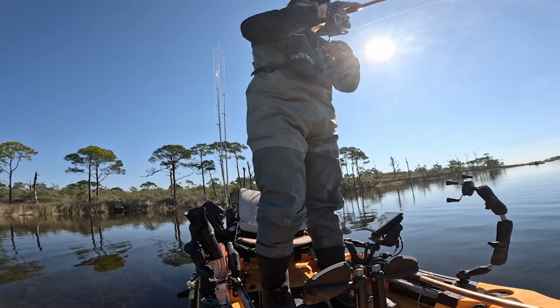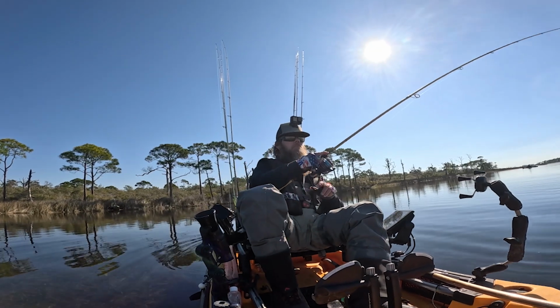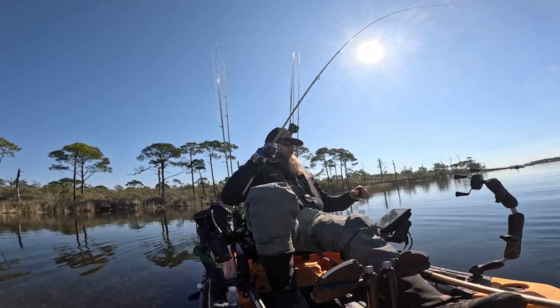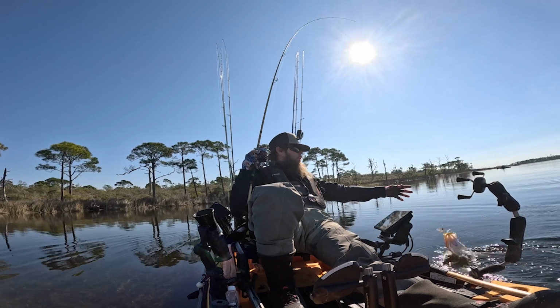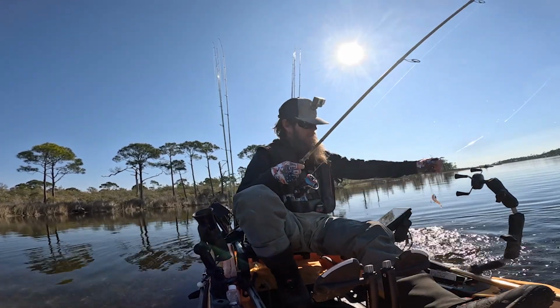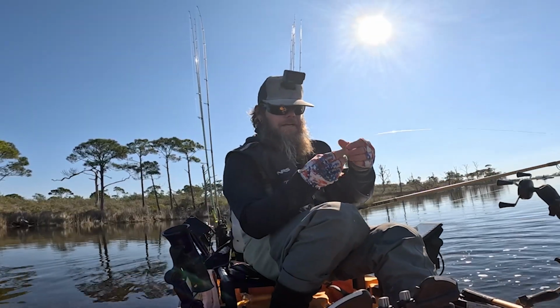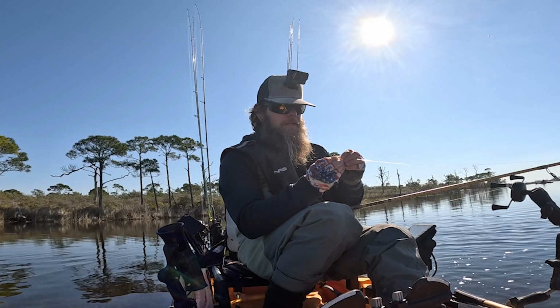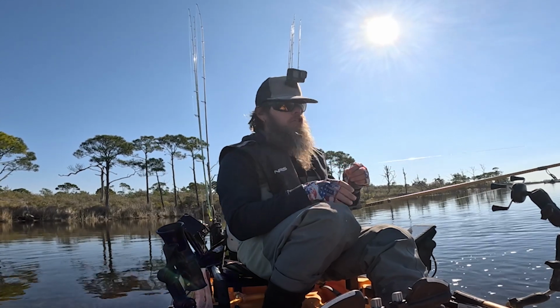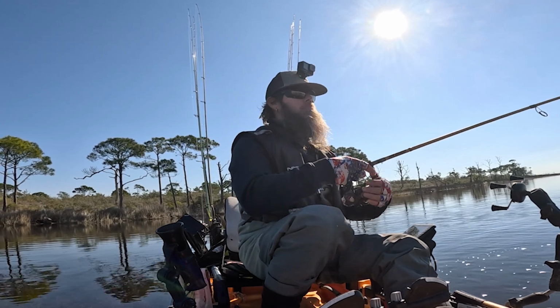Definitely finding that these slower presentations are performing better. Switched over to the Power Prawn. Caught about 4 or 5 fish here on the prawn in the same spot, working this mullet. And oh, quick release. So we're finding that this slower, lighter presentation, something that can hang in the column just a little bit longer, is what I've found is getting the best bites.